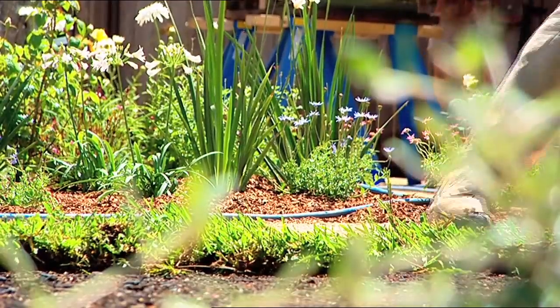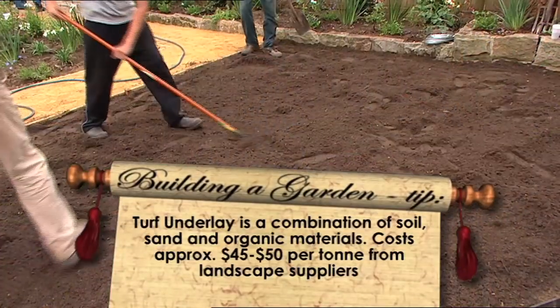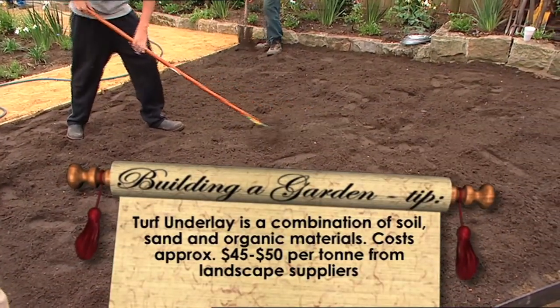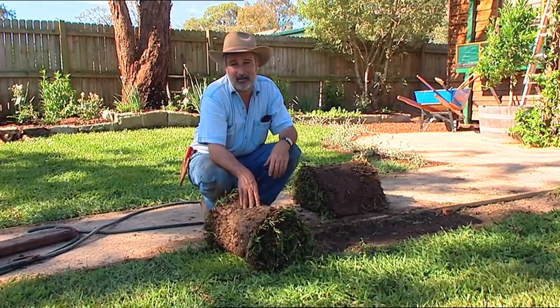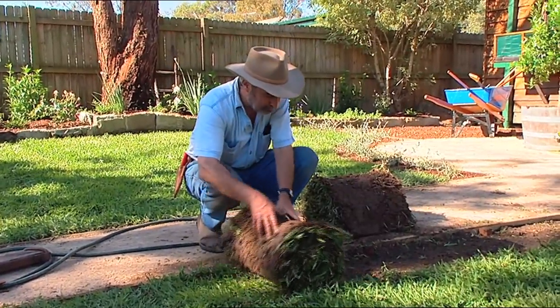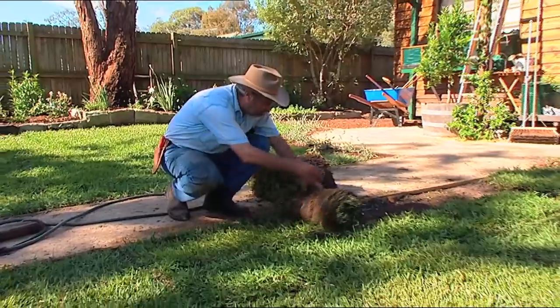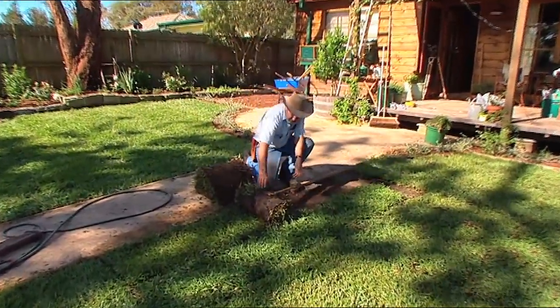Once you've got all your levels right with that even slope to the lawn, then you put on some turf underlay, which is just a good quality, rather sandy mix of soil. And you use that to get it really level. Then laying the turf, well, the turf itself, it's so easy. It's just like rolling out carpet. This is one of the last bits we're putting out. And it is so simple. Honestly, kids can do this. There's nothing really technical to know about it.